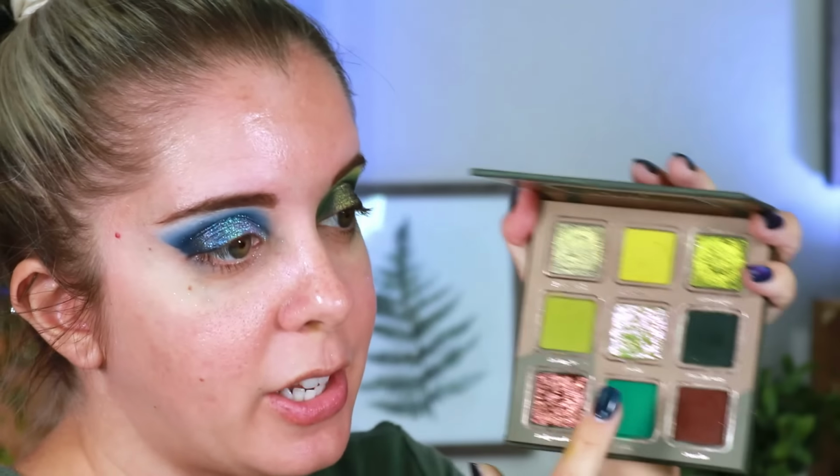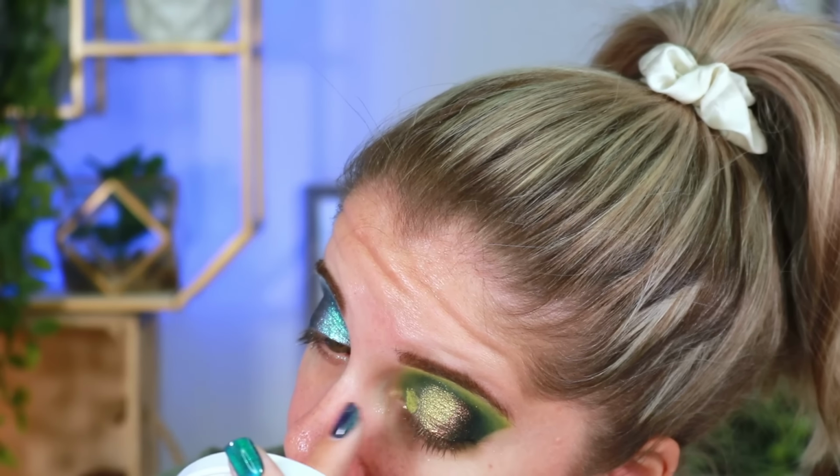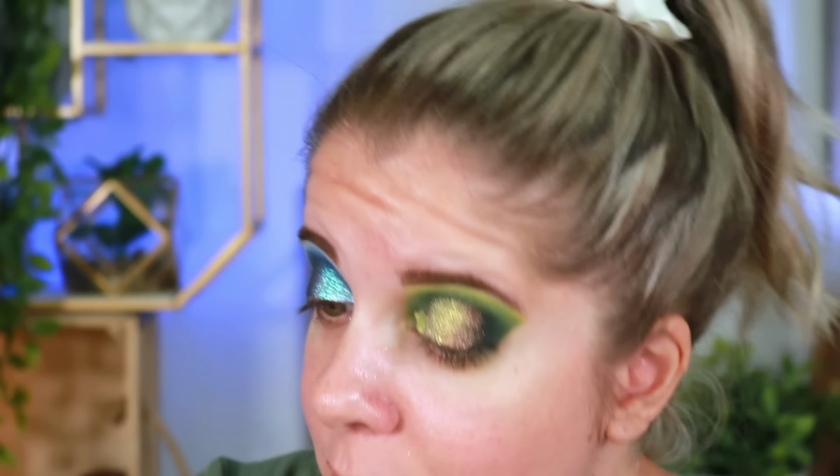I'm going to take the shade called Kyoshi, which is, there's a whole island of Kyoshi warriors, which are all female warriors. They dedicated their lives to defend and protect their city, just like the Kyoshi did, who was the last female earthbender. And I'm going to put this, okay, that is a foil shade.